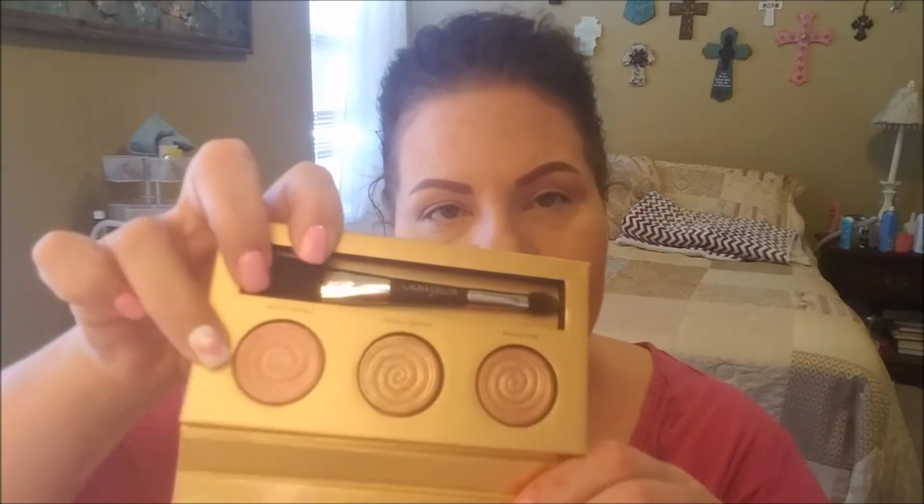The other is the palette that I pulled whenever I was choosing my items for Shop My Stash for February and March. That is the Laura Geller Baked Gelato Swirl Illuminators, and we've got this color called Peach Glow. To me, it looks pink. So I think I'm going to do a combination of those two and get some pretty pink cheeks going.